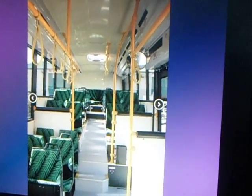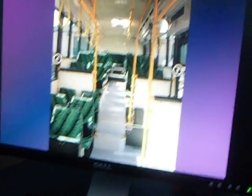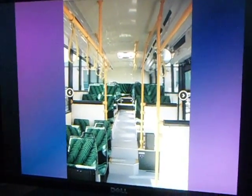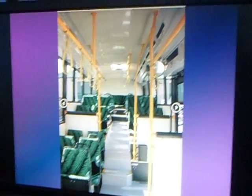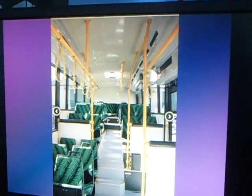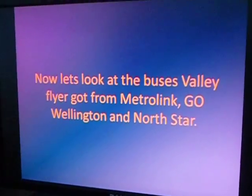That's the interior. Basic, boring white. Basically white and black, yellow poles, and then NZ Bus seat patterns. Boring, boring, boring. The inside of these buses just looks so dull compared to Mana's. I think it's really disappointing that NZ Bus, a company that is actually supposed to have lots of money, could actually do this. There's 10 of these.